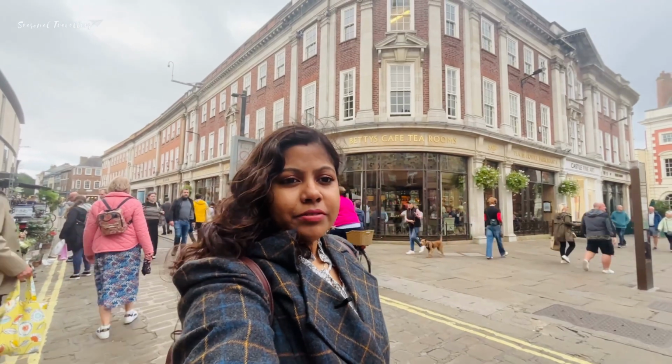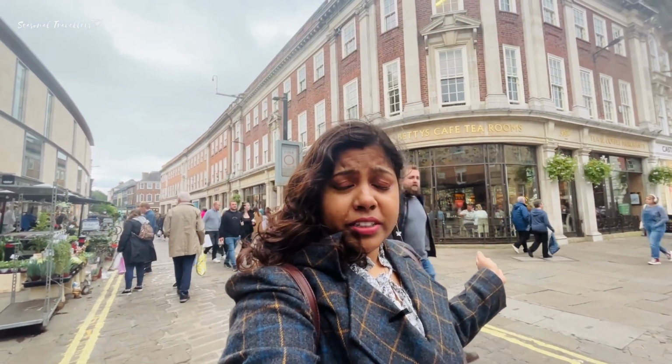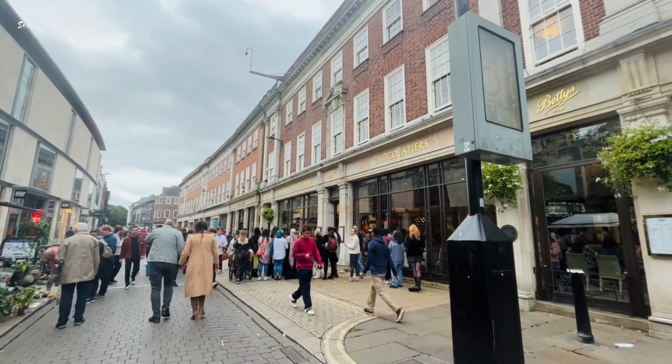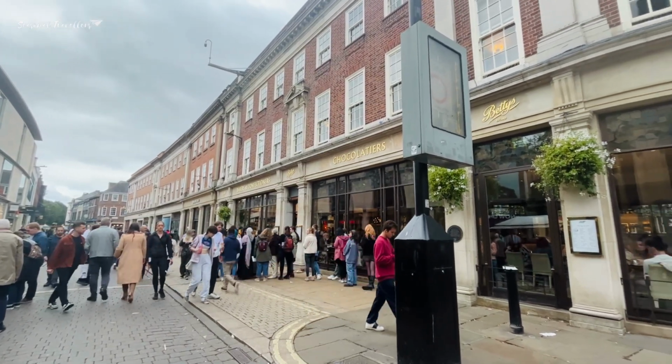You see the British cafe and tea rooms here. It's a very old cafe in York. It was established in the 19th century and it's a very famous place. Once in York you should try some of their confectionaries maybe. You will even see a long queue right in front of the shop.